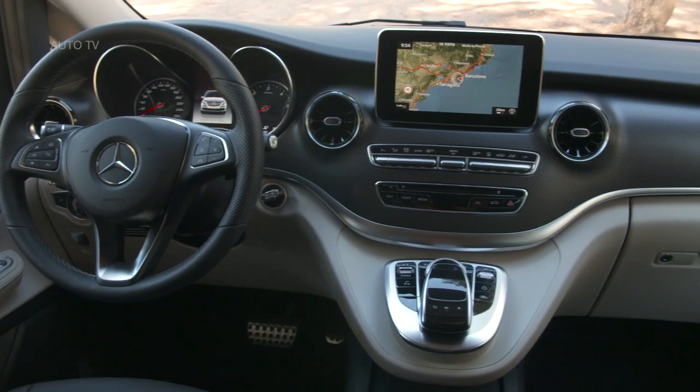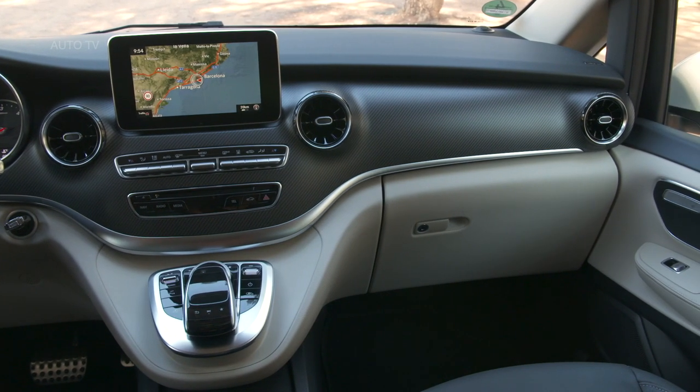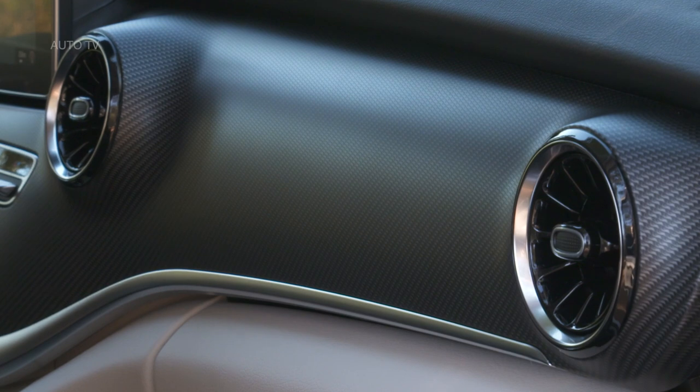If you're in less of a hurry and want to keep the cupboards tidy in the back, then there's a 220D, which makes do with 163 horsepower. And the Marco Polo cruises so easily and quietly you'll want to double-check that you've packed the cutlery in the back properly, otherwise you'll hear it rattling about.